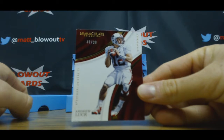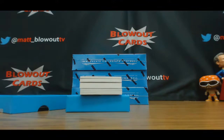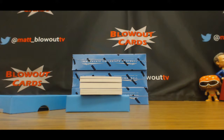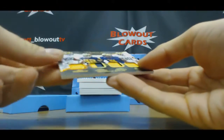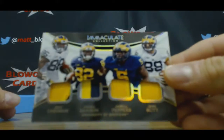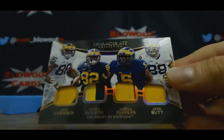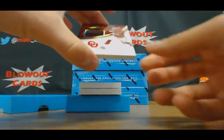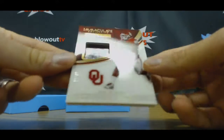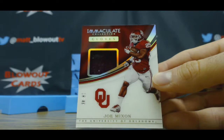All right, Andrew Luck, numbered 47, 99 base. 7th spot is Steve. Michigan. 4-piece patch. Number 13 of 25. Chesson, Darbo, Peppers, and Butt. Goes to Miami 2017. This one is numbered 18 of 48. Joe Mixon, glove piece. 8 spot is Victor.